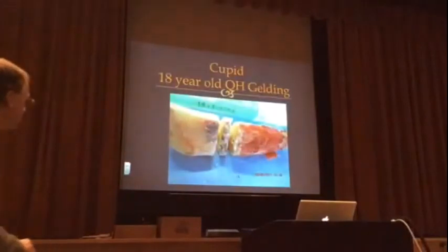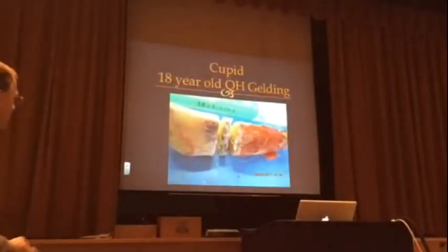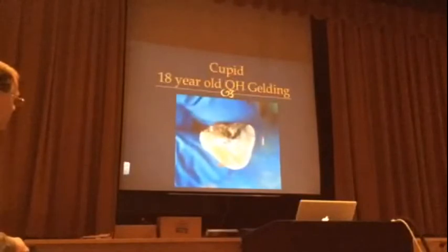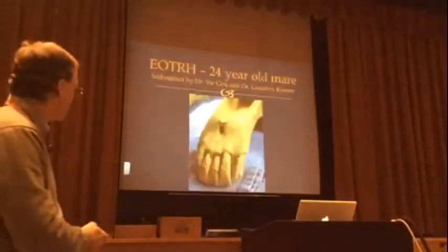But we took that tooth out and sectioned it, and this is one that went into the study. And what was interesting here is you can see, this is your pulp, this is your dentin, this is your enamel, and cementum. And you can see that erosion going right through all the structures, right into the pulp. Just eating away at the tooth.